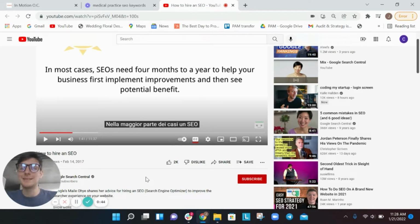So Google itself says, in most cases, SEOs need 4 months to a year to help your business first implement improvements and then see potential benefit. SEOs is just SEO professionals in the SEO community. We call people that do SEO SEOs. So Google itself is saying, if you hire somebody, whether internally or externally, you should probably give them 4 months to a year to start seeing some results. That's what Google says. Now, we've worked with many medical practices, and on average, here's the data that we're seeing.